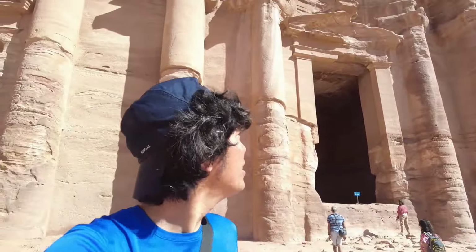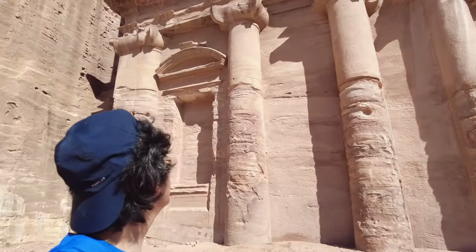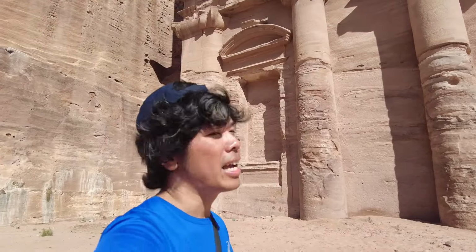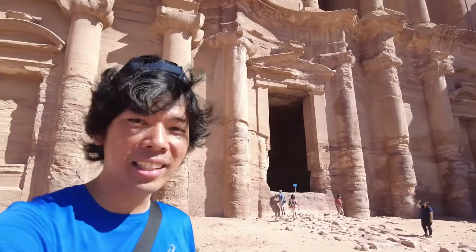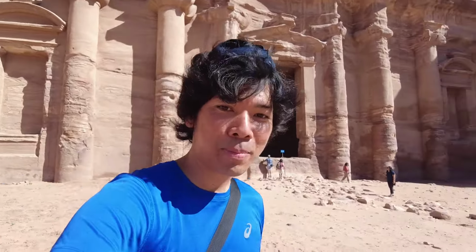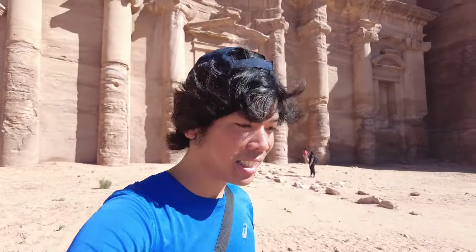So that's it, we are not sure what it's made for. Even the archaeologists are not sure. I don't think there was any inscription, unfortunately. And the remains are still very much preserved, which is really cool. I really like it. You should come to Petra and go to the monastery. Almost 50 meters high, I think it's 48 meters.